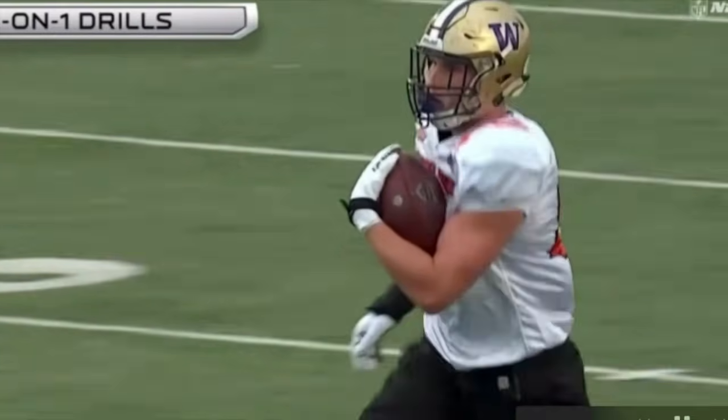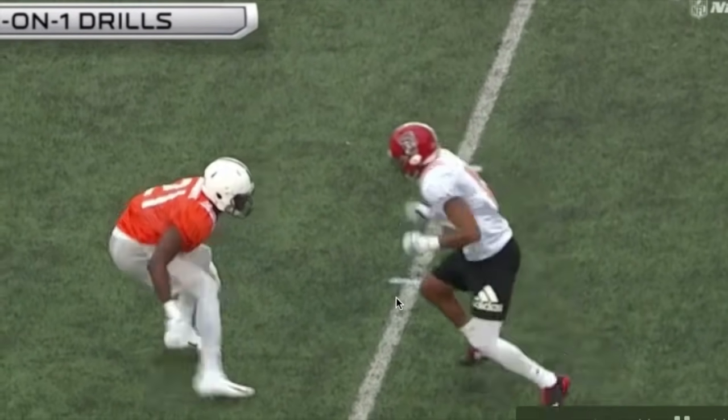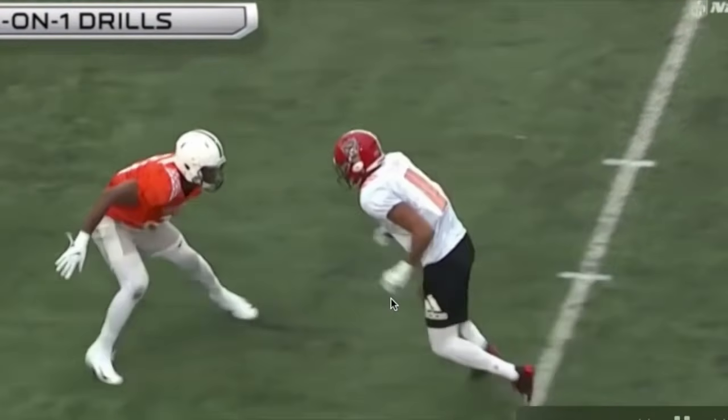Yeah, tight end here. I think we got a couple more plays. Then we're going to move on to the South team. Let's see here. That's a lot of setting up from you, too. I don't really like all that setting up.